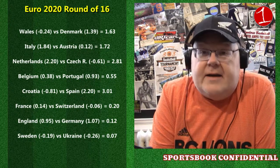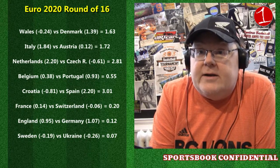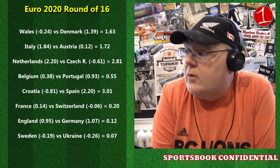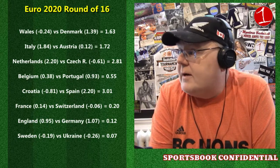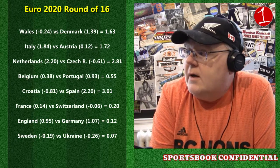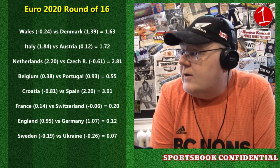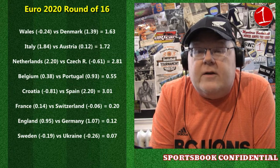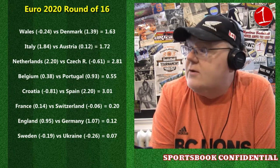The Netherlands, I think, is a team that is not talked about a lot. You could say they played in a weak group, but they've played really well. 2.2 goals over their opponents in their expected goal differential. And the Czech Republic, minus 0.61 in their goal differential. So that gives the Netherlands a 2.81 goal differential strength. Another team that I think would be a good bet to win in regulation time.